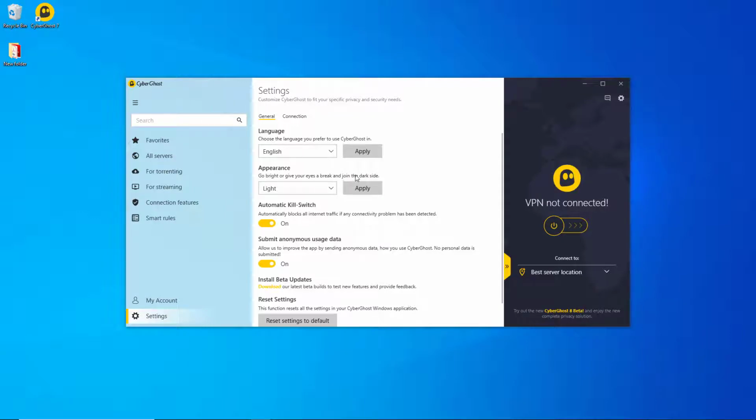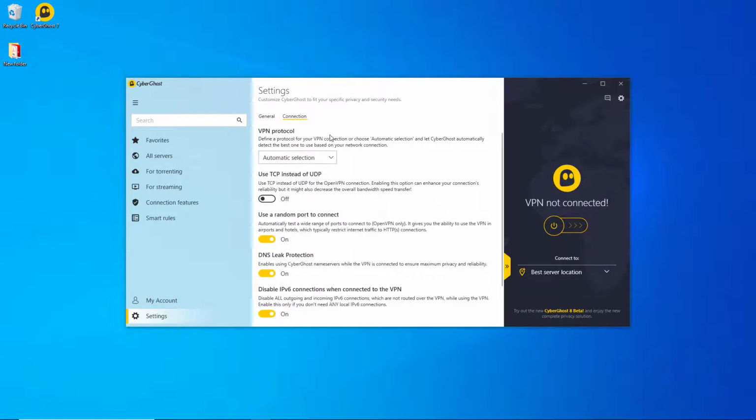You can enable and disable the kill switch here, change the interface color scheme and language, as well as a few other settings. The second tab allows you to specify how secure you want your connection to be. As you can see, we have DNS leak protection on. The disable IPv6 connections option is also enabled to prevent you from leaking your private data via IPv6.